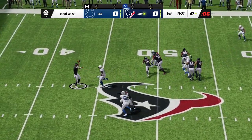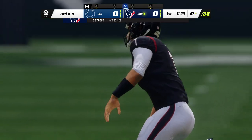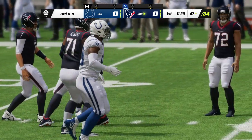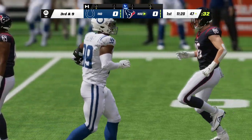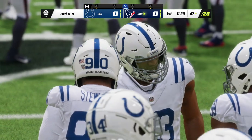The second down throw now from Stroud. And this is going to be incomplete. That's his first incompletion after a 4-for-4 start. Yeah, but they shouldn't back off from what they're doing. I like the play calling right out of the gate. I like the tone that they're setting. Keep going in that direction.